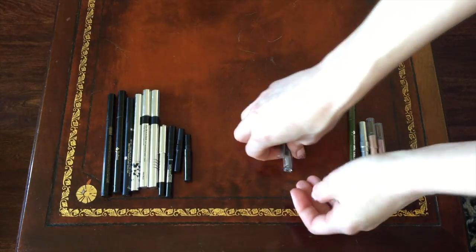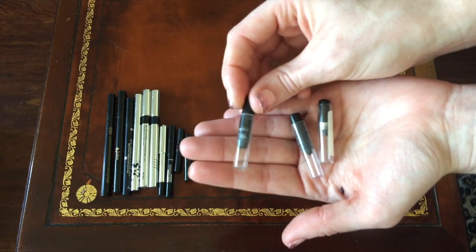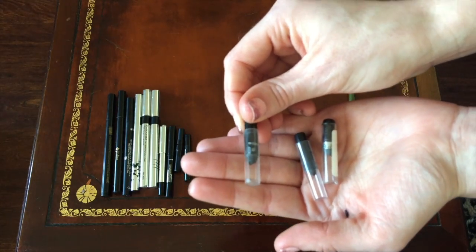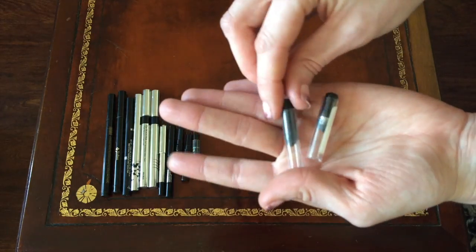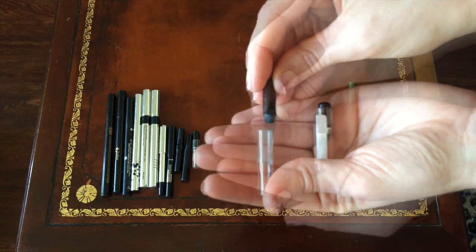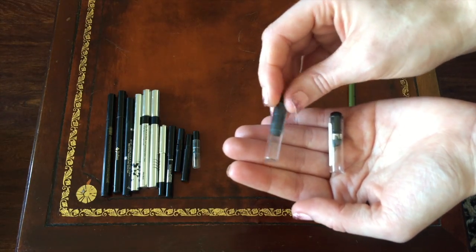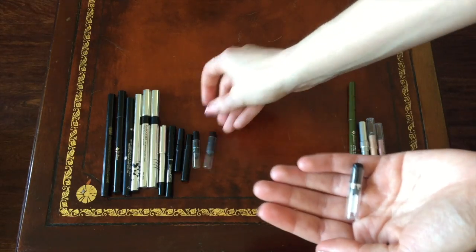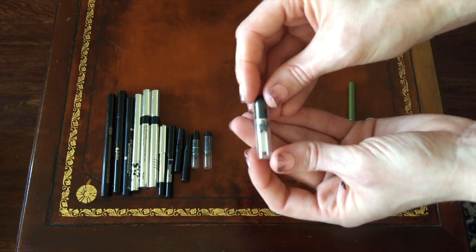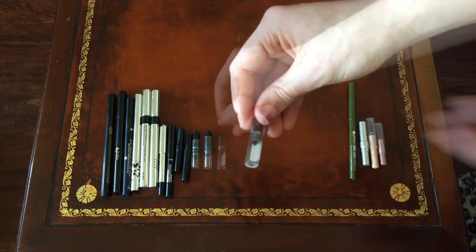Moving on to these little babies here, I have the Makeup Forever Aqua Eyes liner. This was in 0L, which was the black one. This is, oh man, what was this one? I think this was the Made to Last liquid eyeliner in Black Point, if I'm not mistaken, that's what that one was. And then this is the Rimmel Scandalized Waterproof Kohl Liner in black, right there.